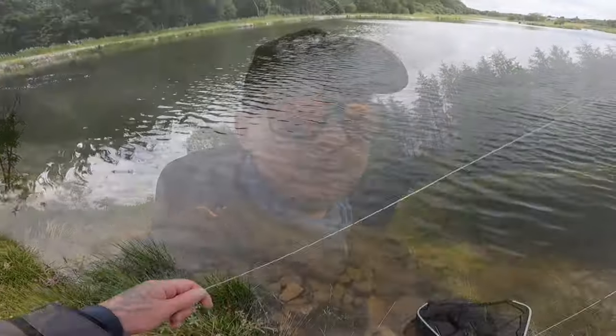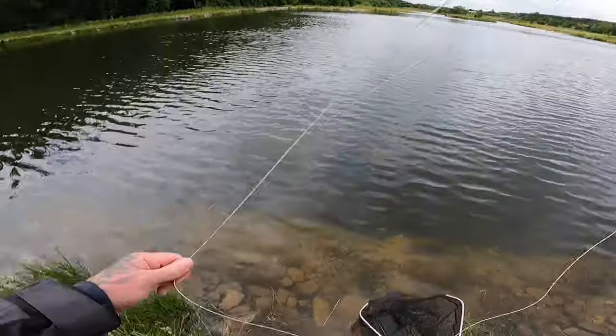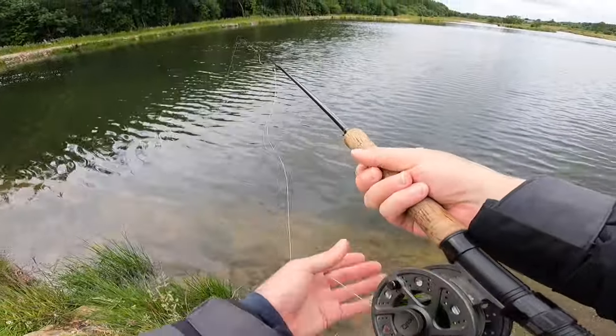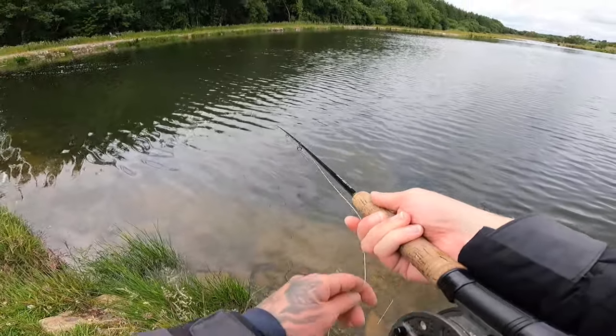I'll keep you updated. Yeah, let's try one out here a bit. Just slightly off to the corner, away from where I was casting before. See if there's anything cruising, looking for a snack.